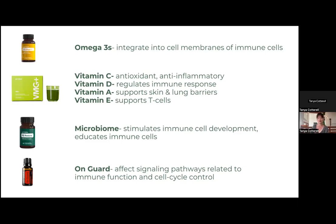Vitamin D regulates the immune response again. It's also important for bone health, which affects your immune system. If you're deficient in vitamin D, you have an increased risk of infection. You have an increased risk of autoimmune diseases and metabolic issues. So keep that level up.